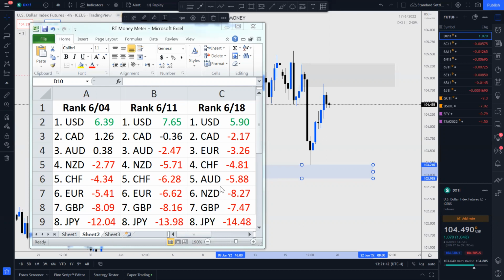Very interesting. So we have the Aussie dollar and New Zealand dollar, both of these trending in the wrong direction, going to minus 588 and minus 827 respectively, and that's not good. And the pound is in number 7, but it has gone from minus 816 last week to minus 747 this week. It is trying to tick up.